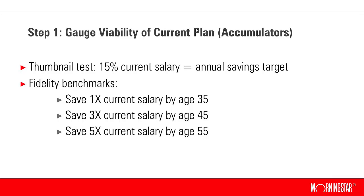Then, as you evaluate the viability of what you've managed to save so far, you'd want to think about a few benchmarks that I've provided here. These come courtesy of Fidelity Investments. So these vary based on life stage. If you're someone who's 35, still fairly early in your investing career, you want to make sure that by age 35, you at least have 1 times your annual salary set aside for retirement. As you hit 45, you'd want to have at least 3 times current salary set aside for retirement.